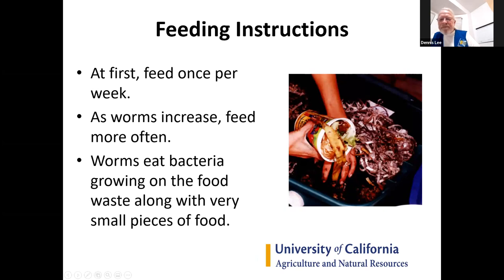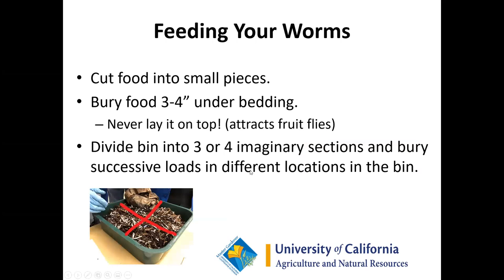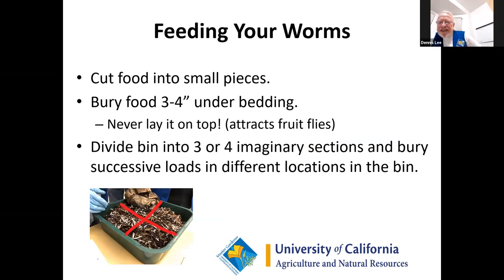Now, how do we feed them? At first, we just need to feed them once a week. As our worms increase, we feed them more often. Now, worms eat the bacteria growing on the food waste along with very small pieces of food. Cut your food into small chunks. Bury it 3 or 4 inches underneath the bedding. If you lay it on top of the bedding, guaranteed to attract fruit flies.